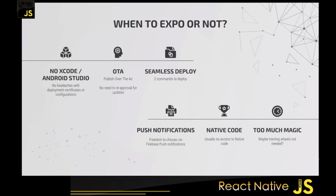But now there are drawbacks to that, right? Expo is really cool to get started, to get all hyped up about React Native. But then you start thinking, okay, I'm going to put up this app, but I need my customers to get push notifications. So who are we paying for already? Can we use Firebase? Can we use Urban Airship? Can we use Amazon? There's not a lot of flexibility for push notifications when you use Expo. There isn't.